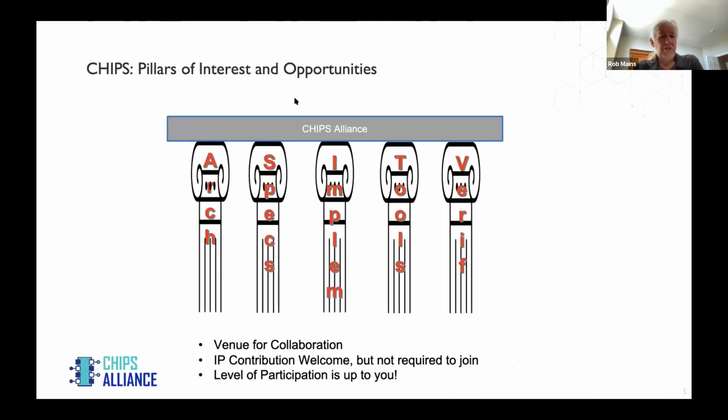So in sum, if we look at CHIPS, it's really built upon a number of different things. It's open architecture, specifications, implementation, tools, verification. It's a venue for collaboration. IP contribution is certainly welcome, but it's not required to join. And how much you participate is really a function of you and your company. And we have different levels of participation that are available as options for people. So with that, I want to turn this over to Carol.